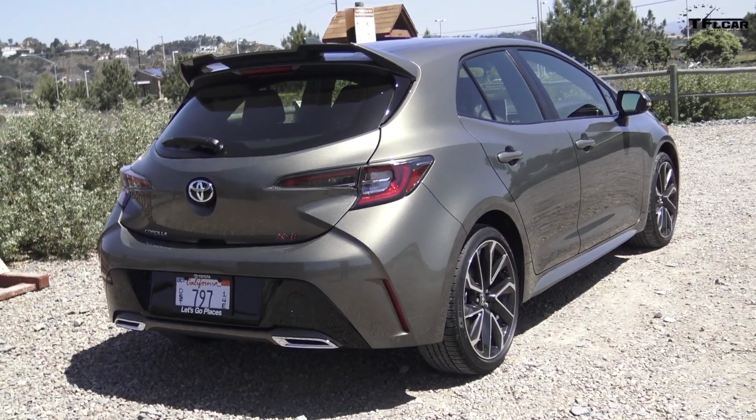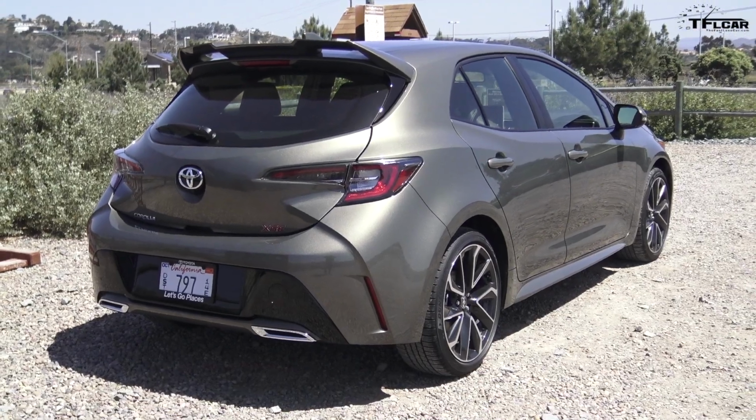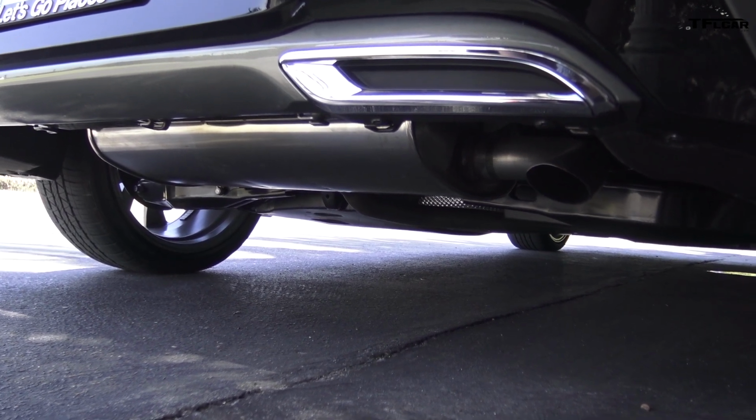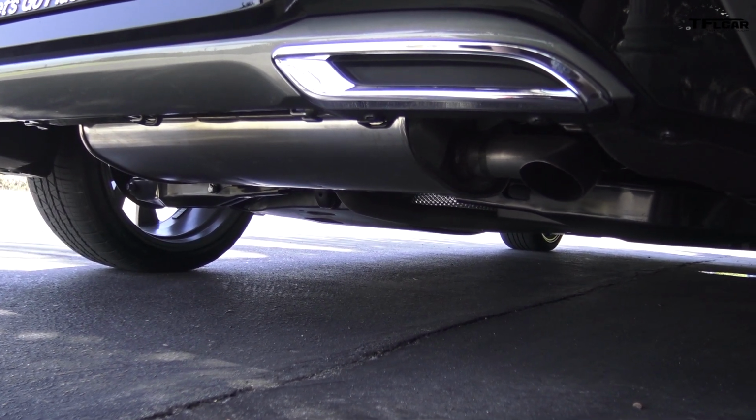In the very back of the car is where the issue is for me, because if you look at the exhaust ports, which I never like, I prefer an exhaust pipe, there are these little slits. It just doesn't look right. It doesn't look as aggressive as the rest of the vehicle.